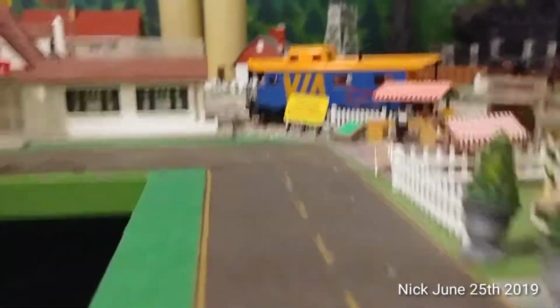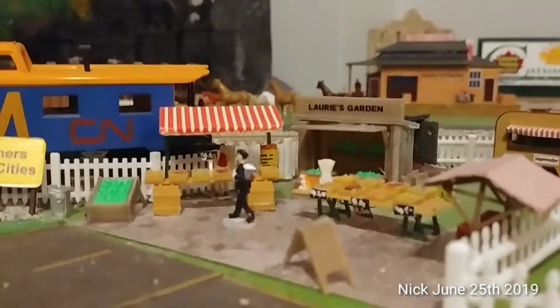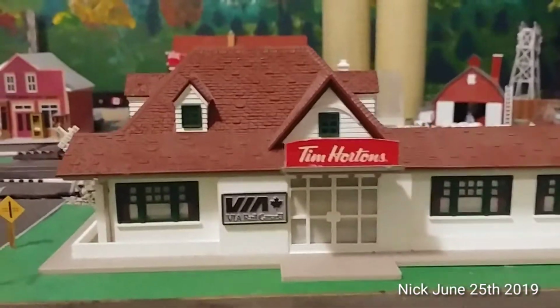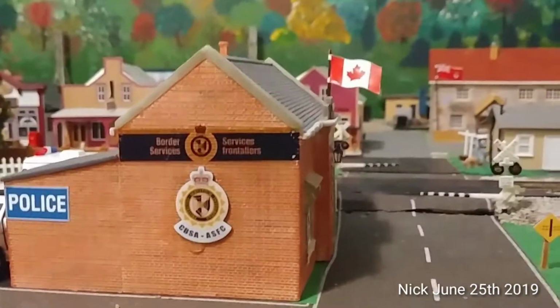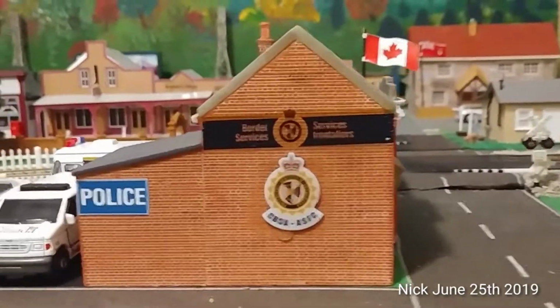along Front Side Drive here, we have the little garden market. And beside that is the old Via station on North Street that is now a Tim Hortons. Due to our international travelers through our airport and Amtrak services, we have a Canadian Border Services Agency outlet.